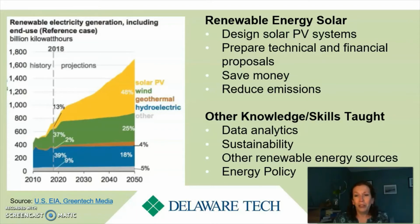Really, why do we do this? We want to convince customers to save money and reduce emissions. So a lot of the skills we need to do these things include data analytics, sustainability, and energy policy is really big. Even in a small state like Delaware, depending on who your utility provider is, there are a lot of different grants you may be eligible for. So that's one of the things our graduates are prepared to do, helping customers navigate that whole rebate process.